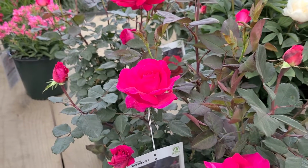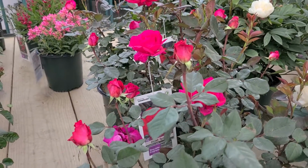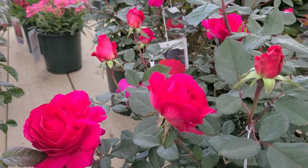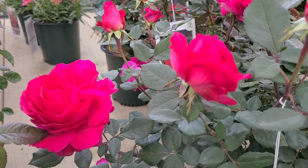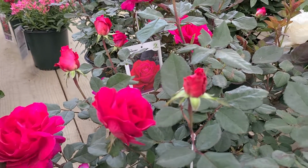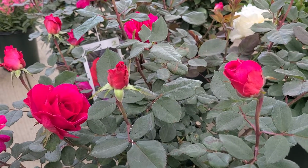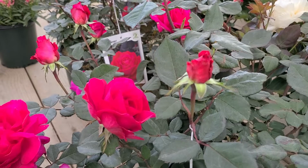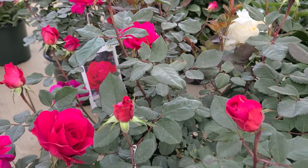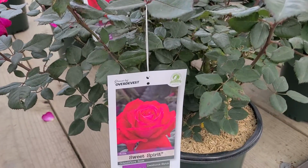More importantly than all of that, if you were with me right now, you would be able to smell the beautiful sweet tea fragrance that each of these roses is giving off. Now I'll tell you that in growing roses, the really difficult thing to do is to breed a rose that's vigorous and strong growing, that has beautiful flowers, that has fragrance, and has good disease resistance. But I'm very pleased to tell you that this variety has all of that.